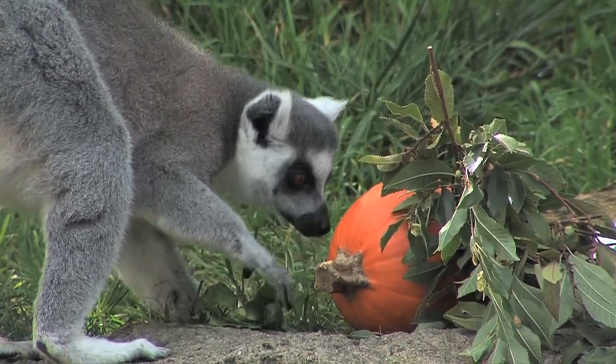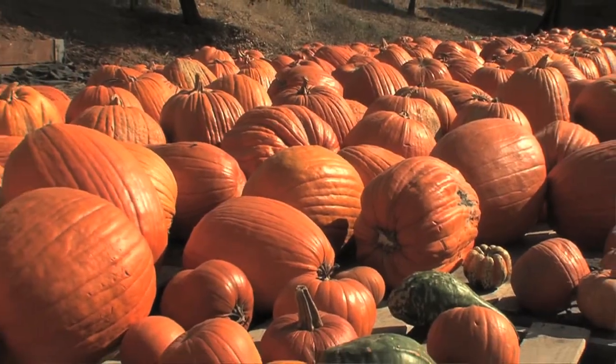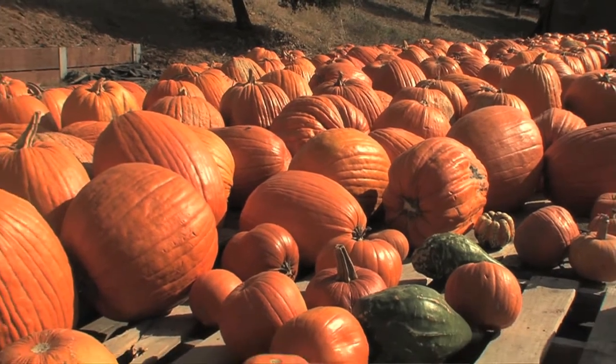After Halloween, we get thousands of pumpkins donated from local pumpkin patches. Some of our produce we do have to purchase in order to make sure that we have a steady supply and enough food for the animals, but we also accept donations.